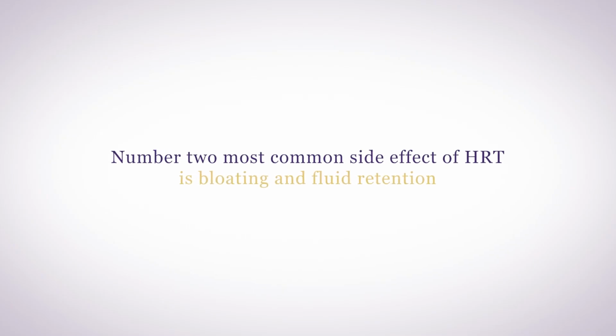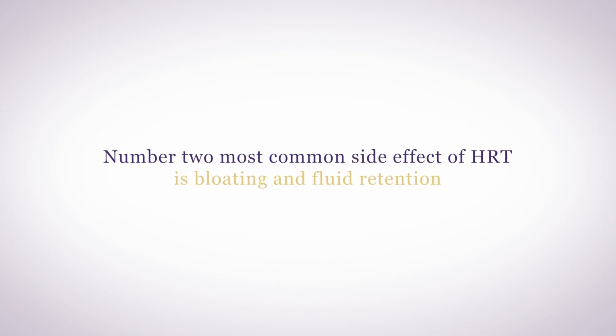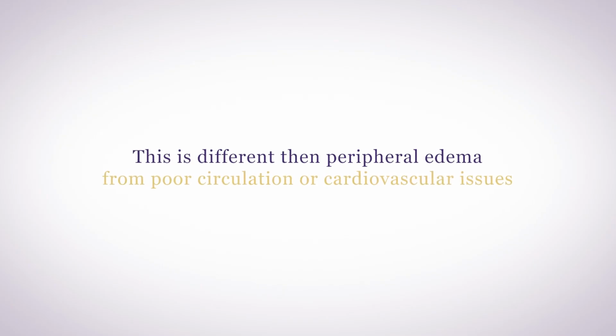Number 2 most common side effect of hormone replacement therapy is bloating and fluid retention. When you have too much estrogen on board compared to progesterone, you will retain water in your tissues that will make you feel bloated. Your fingers look like sausages, your feet and ankles are swollen. This is different than peripheral edema from poor circulation or cardiovascular issues. This is a kind of full body fullness.